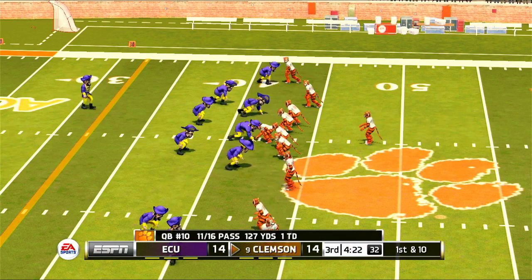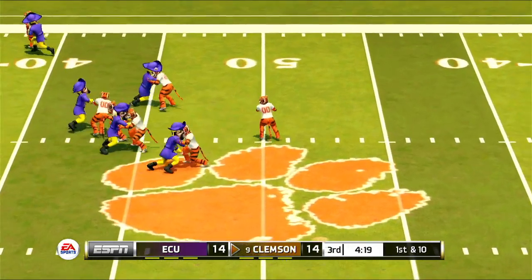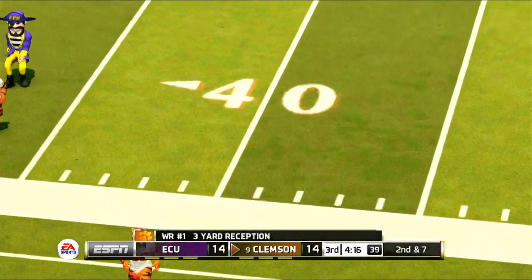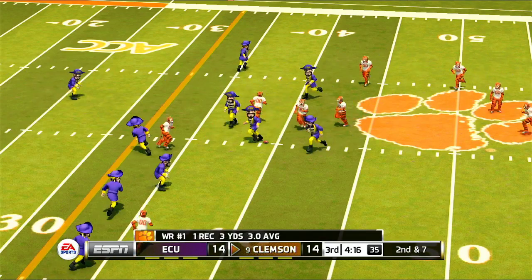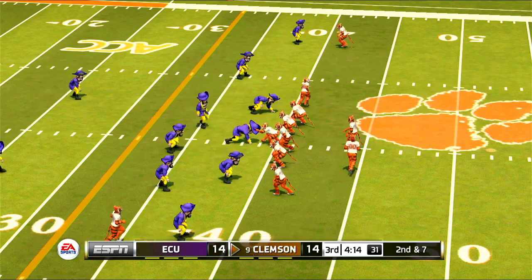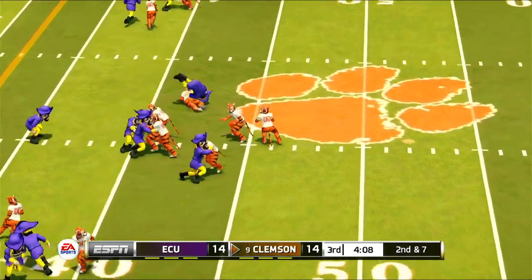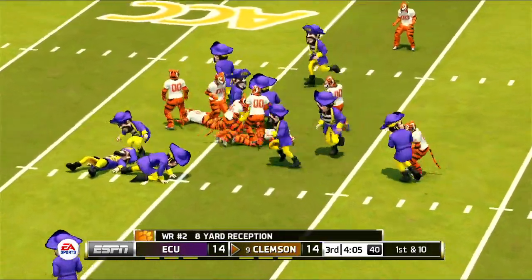They spread the field in the gun with five wide receivers. He goes out of bounds. The 39-yard line. Gain of three on the play. That'll make it second and seven. And we got Mike, number 53. Easy, easy, easy. Brought down at the 31-yard line.